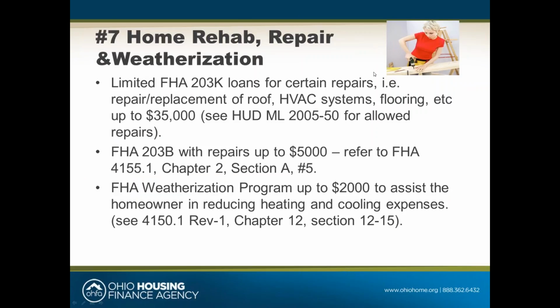Okay, we also offer home rehab, repair, and weatherization. I don't know if you guys do these or not, but just to let you know that we do. We offer the limited FHA 203K loans for certain repairs, up to $35,000. I've referenced the HUD Mortgagee Letter 2005-50. All of these mortgagee letters may have been updated with the 4000 that came out last September. I don't have the new chapters or sections referenced in here, but nothing has changed on those programs other than FHA changed it from a streamlined to a limited, but everything works the same.